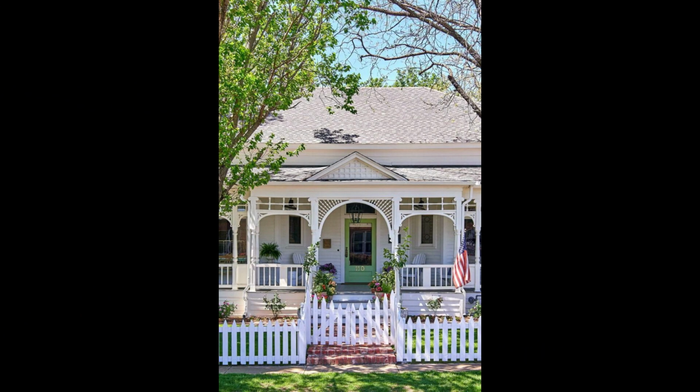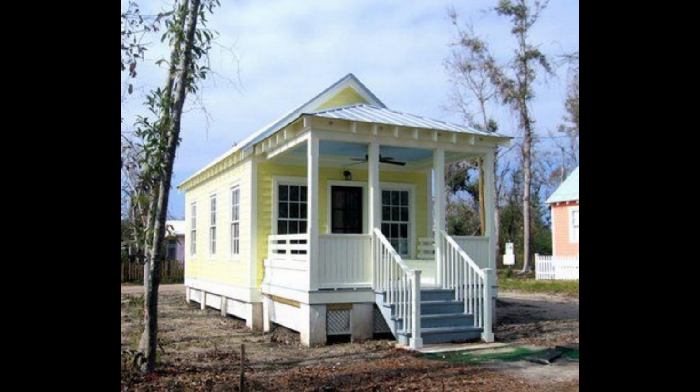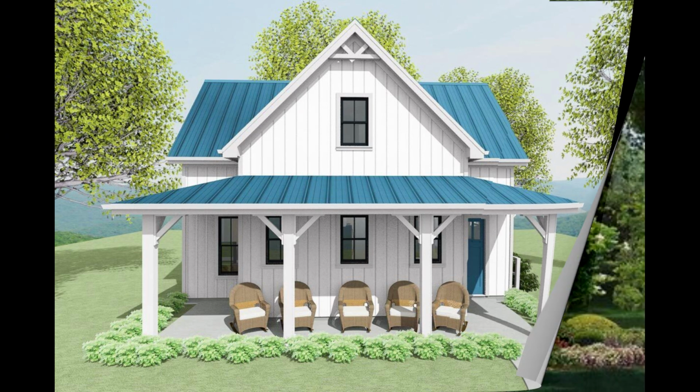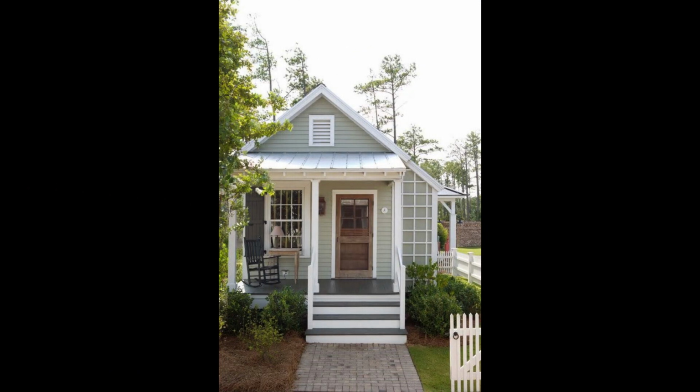Every corner of this cottage you can see has been carefully designed. From the intricate woodwork to the charming window frames, every detail contributes to its unique character. The cottage is surrounded by beautifully landscaped gardens, and the choice of plants and flowers adds a touch of color and life to the exterior.